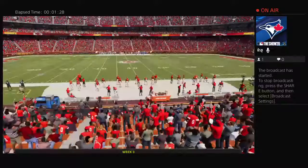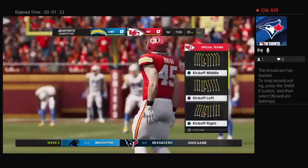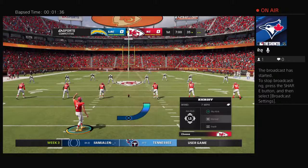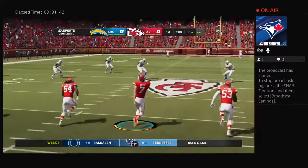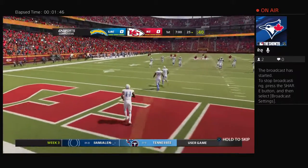Today, from Arrowhead Stadium in Kansas City, it's Week 3 of the NFL on EA Sports. It's the first weekend of autumn, and the NFL is in full swing as off we go on EA Sports.